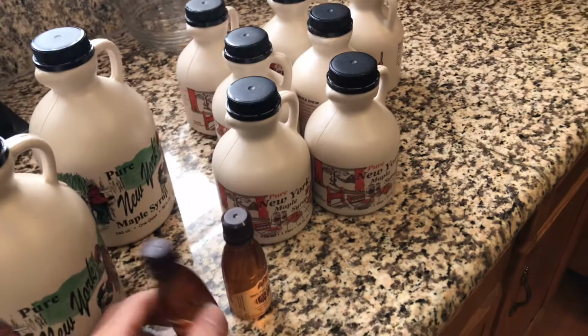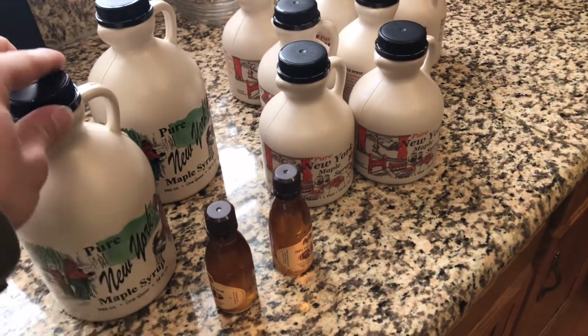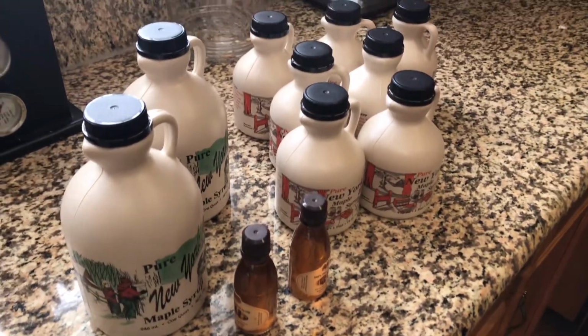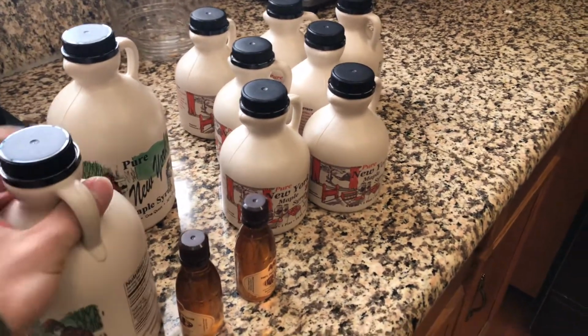Like, I could have kept it for myself, but I was out of bottles to keep for myself, and I'm not going to waste these bottles that I can use to sell. If we had mason jars or something, I would have put it in that, but I was just frustrated. I just dumped it down the sink.